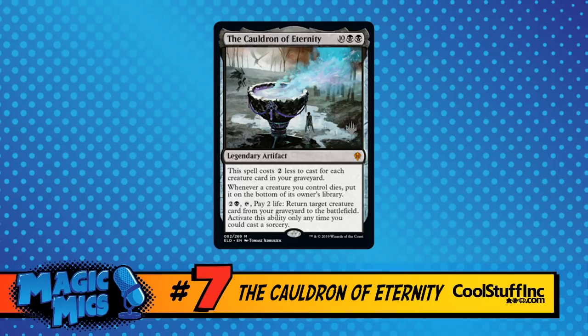2 colorless and a black, you can tap it and pay 2 life, return target creature card from your graveyard to the battlefield. Activate this ability only anytime you could cast a sorcery. So I played a Dimir deck with this and Emery, and several of the walls that let you mill yourself. And so if you happen to mill this, Emery lets you get it back. And let me tell you something, Henny, I didn't pay more than 2 black for this thing, ever.